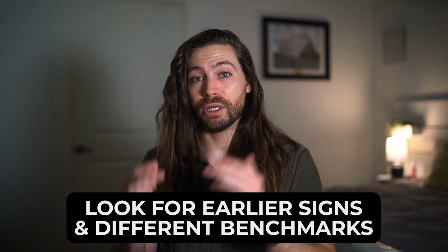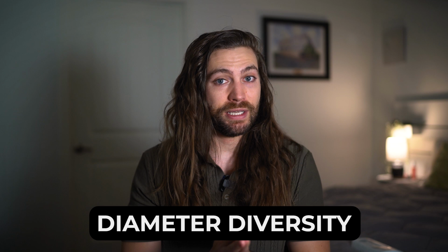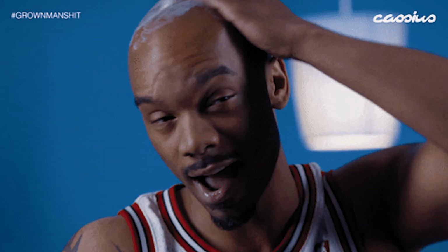You want other benchmarks than how far back you've receded. The main one being something called diameter diversity. Miniaturization does not happen overnight, right? You don't wake up the next day with 100% miniaturized follicles and a bald head, right? That would suck. Like everything with hair, it's a slow process.